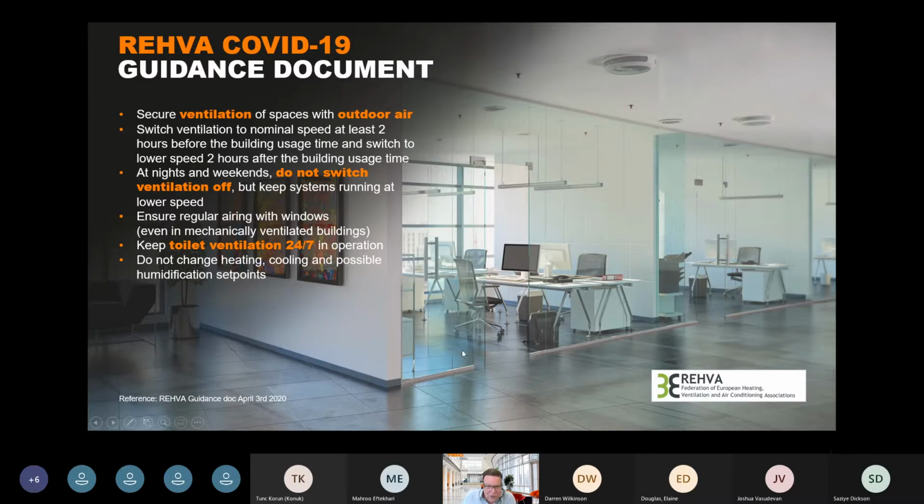I have a client that couldn't shut the buildings down. They had to be manned 24/7. And they came on to me and said, Steve, what do we do? Because we're being told we now need to run the ventilation systems, basically flat out. We need to be introducing as much outside air as possible. So we need to get rid of the recirculation modes on the air handling units. We need to be running plant for longer. We need to be running toilet ventilation 24/7. And we need to be exhausting as much air as possible. I'll go into the obvious pitfalls that you've probably already gathered from doing that in a few minutes' time.